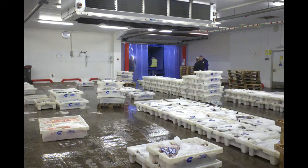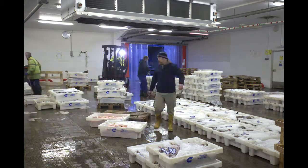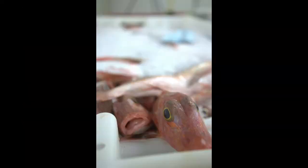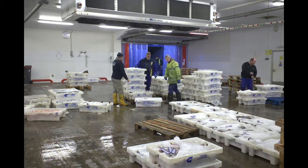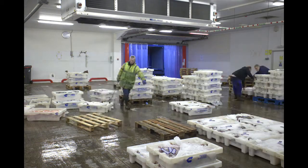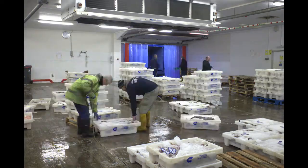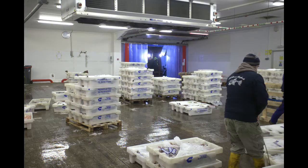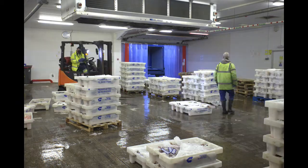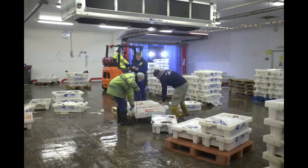Large numbers of ultra-valuable monkfish sit next to boxes full of colourful red gurnard. These are often made into stews in Europe. Large halibut will probably make their way to big hotels or cruise ships as they tend to be sold whole, and few restaurants need such large and valuable fish. There are also a few boxes of squid and, unusually, one box of langoustine tails.